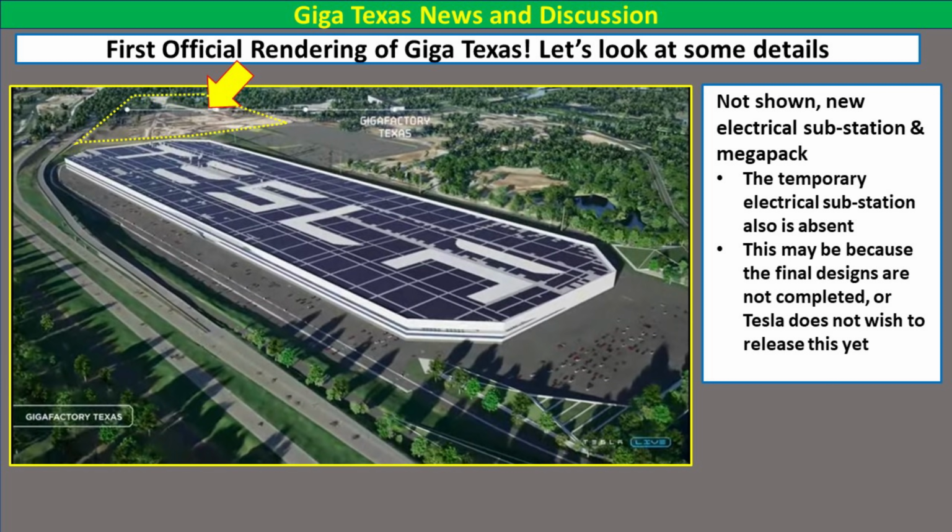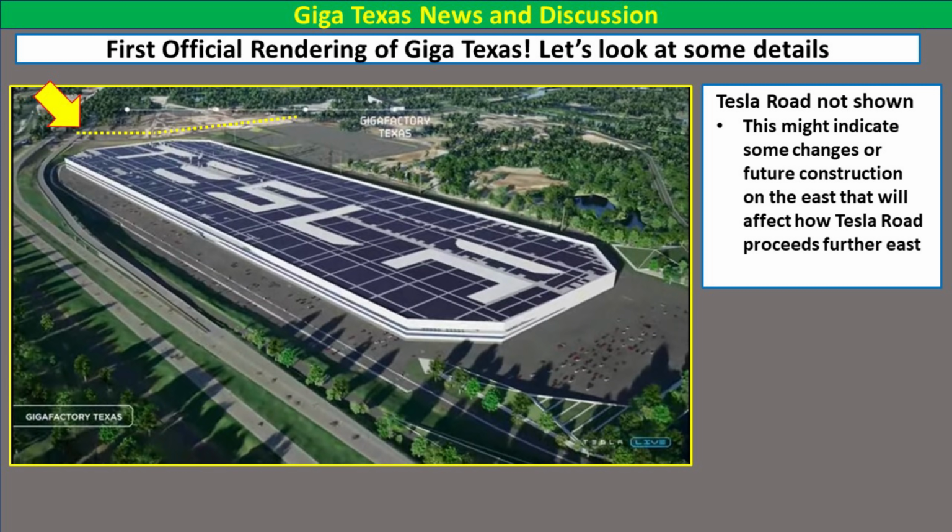What's interesting in that same area is we do not see any indications of the electrical substation or the Megapack, which is part of the new permit that we discussed on my 6 April video. We don't see that here now, but it could be because the final designs aren't made or Tesla doesn't want to release that at this time. Another interesting omission there is that Tesla Road is not actually shown, or certainly it doesn't show that it extends farther to the east. Again, this may be because that area is still under flux as far as the plans, or there may be some other reasons, but I thought I would point that out.